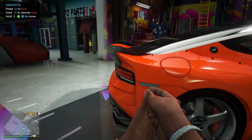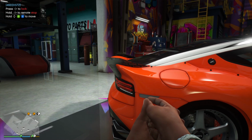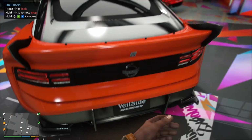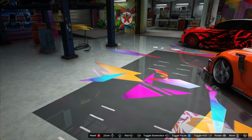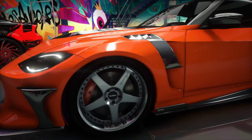But also on the rear spoiler too. You guys see that fading Veilside orange to black on the spoiler, or on the side of the spoiler, and the badging on front and on the back. But I'm actually gonna get the screenshot mod for this, so let's actually go into the screenshot mod. And this is just the tip of the iceberg.